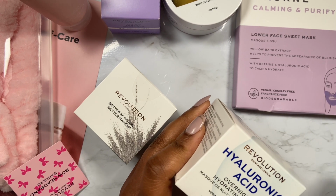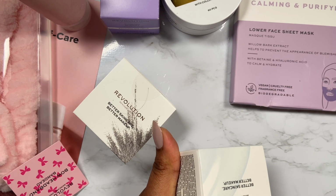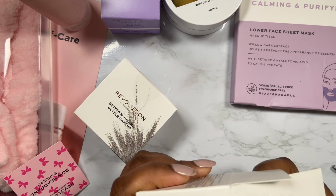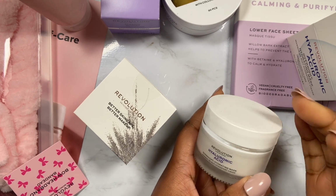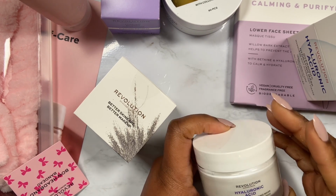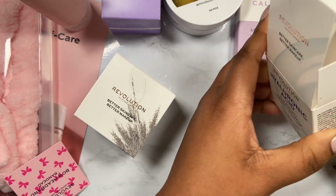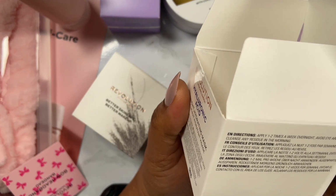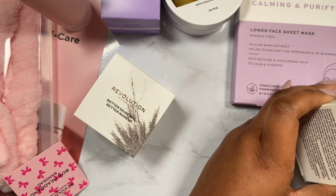I do have an overnight hydrating mask. So this one has hyaluronic acid in it, which we love. If you've got oily skin, you still need hyaluronic acid. Your skin naturally produces hyaluronic acid, but this one adds more to give you that extra hydration and boost. So don't run away from hyaluronic acid. Actually embrace it. It says overnight hydrating mask, and I guess you just apply this generously on the skin and go to bed. Use 1 to 2 times a week overnight, avoid eye area, cleanse any residue in the morning. There you go.